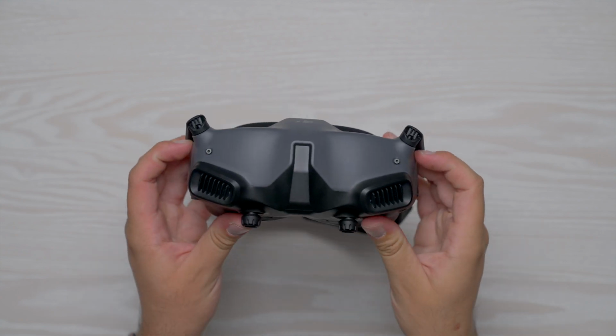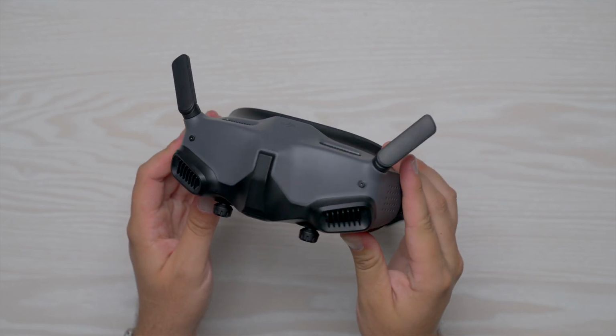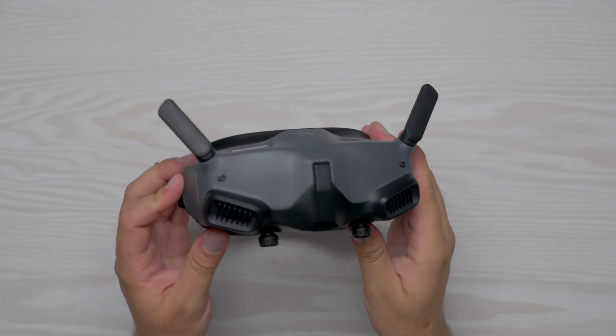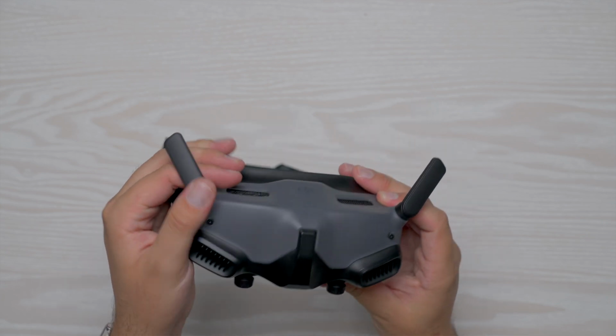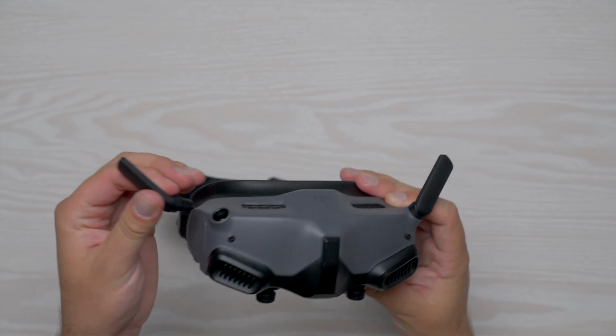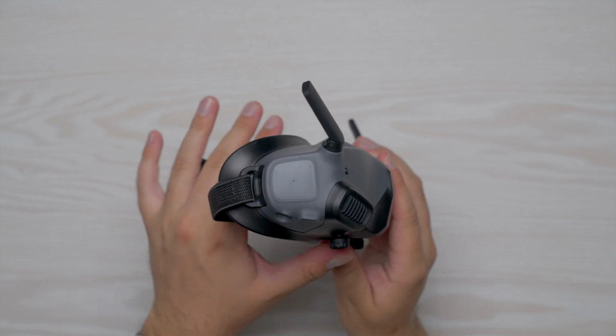There's also a new antenna setup on the front side of the goggles. Instead of a quad antenna setup like on the FPV Goggles version 2, we only have 2 on the Goggles 2. These antennas fold up though for easy travel and are still removable in case you need to swap them out for new ones.